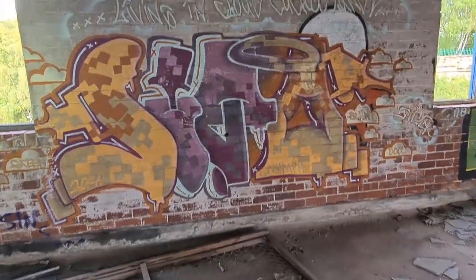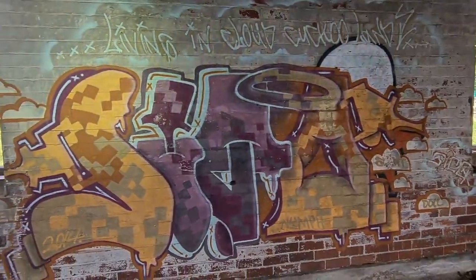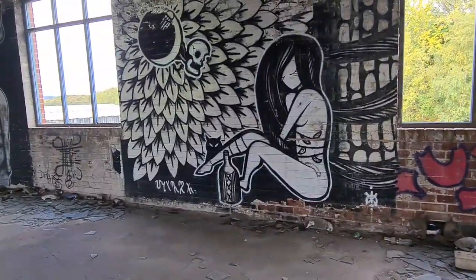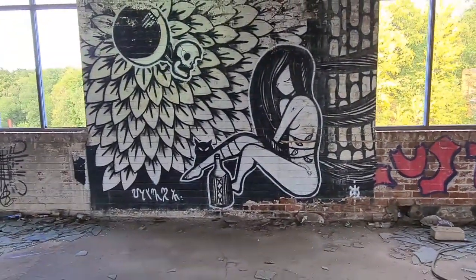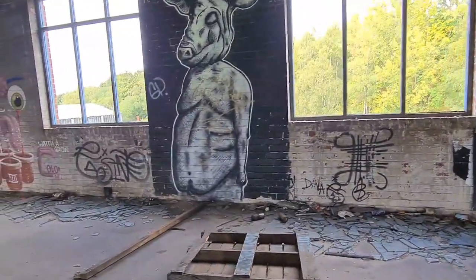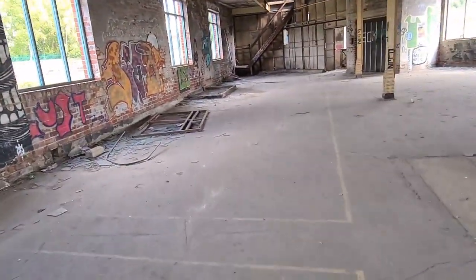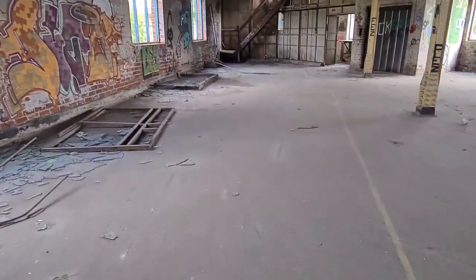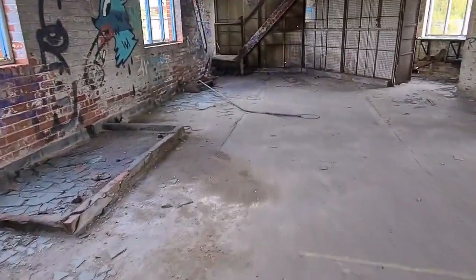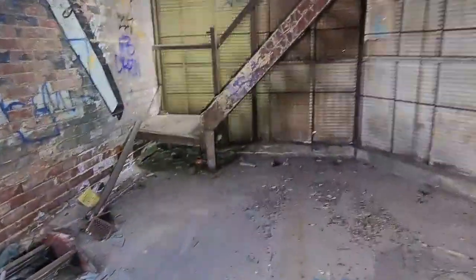Absolutely crazy place. Living in cloud cuckoo land. That's what it says there. Cool little bit of graffiti. And that's the best one. This one here. Look at that. That is amazing. Then you got the pig. That pig's well smart. Make me way down here. Go have a wander up these stairs, I think. See where this goes, if it does go anywhere.